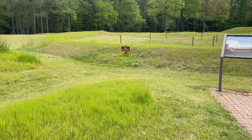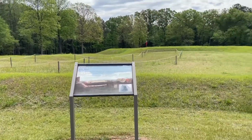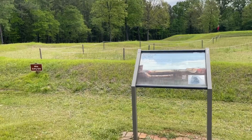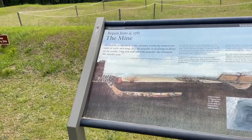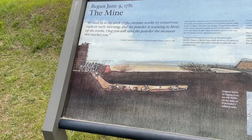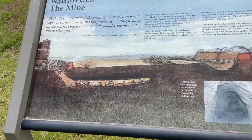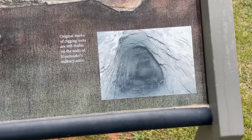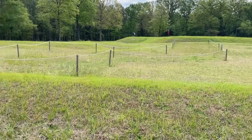A mine was dug here, and their intentions were to dig from the mine to the fort, get underneath of it, and blow it up. But the hard red clay made it difficult, and they never did finish. Here's a good picture. But you can see right here by the fort, they started digging underneath, hauling out dirt with buckets, but it never finished. These ropes show where the mine is.